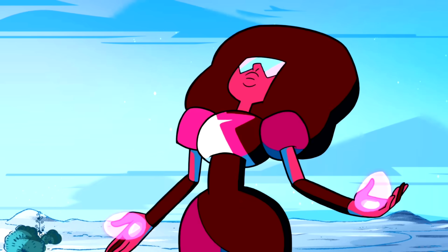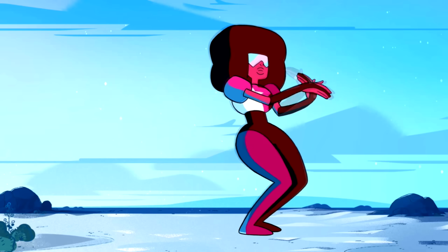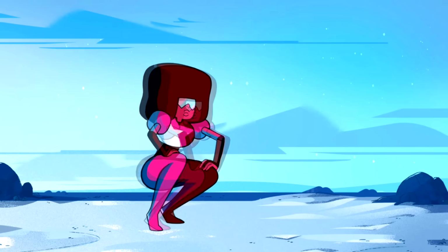So here's the theory on Garnet that I think is the most plausible. I'm not saying I support this 100%, but given the evidence, I think it could be the closest to the truth. Garnet is a fusion, composed of two gems, Ruby and Sapphire, as shown via Garnet's eyes and the door. They might have been smaller twin gems or something.